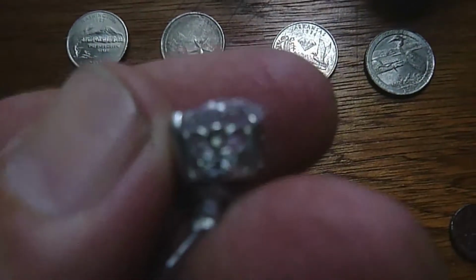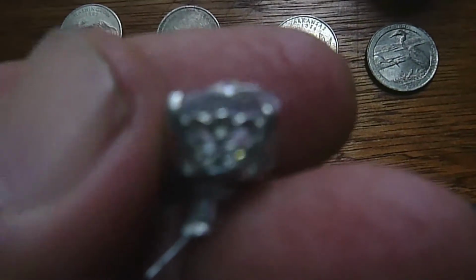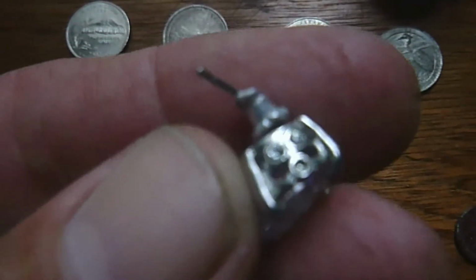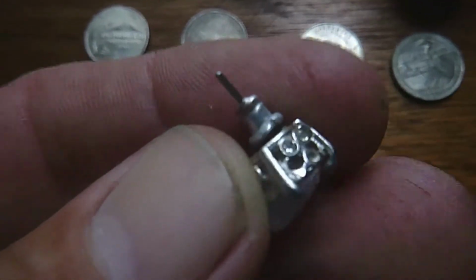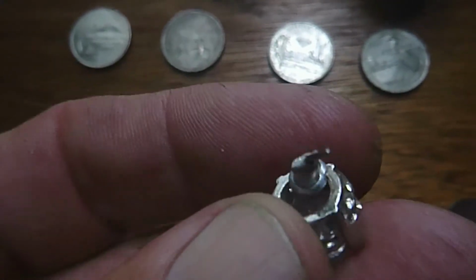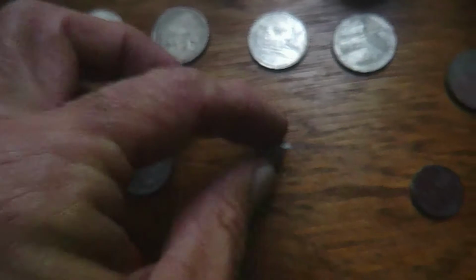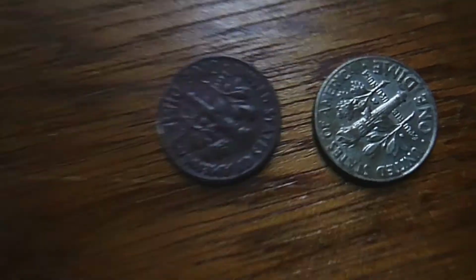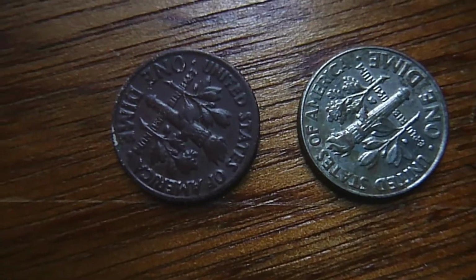Okay, another little find was this piece of cheap jewellery, an earring. The grandson actually dug it out of the sand. He was all happy being able to dig a target. And there's the two dimes. I did have a cent as well, but I don't know where that went.